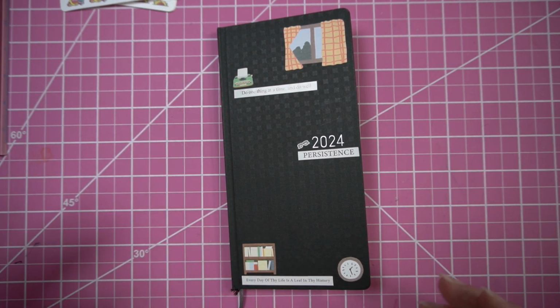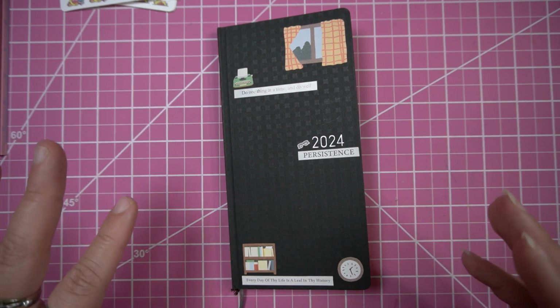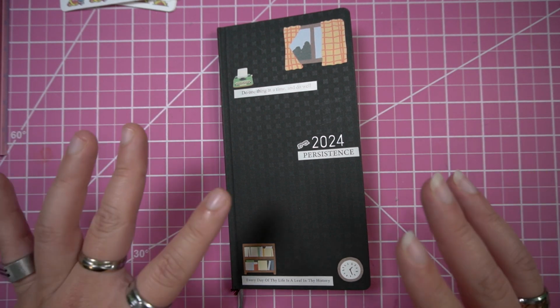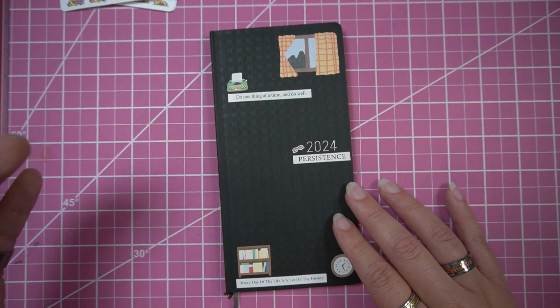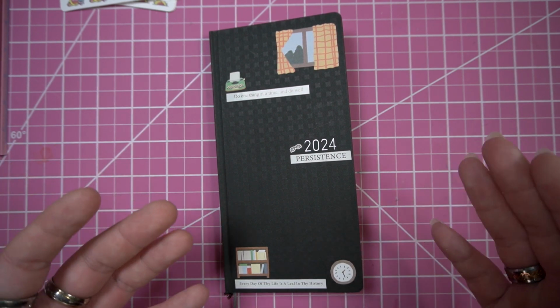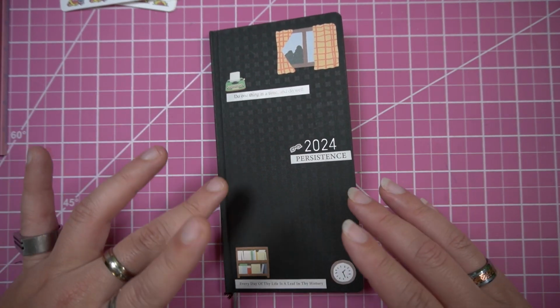out my bullet journal. We'll see, because there's a lot of creative collections and spreads that I do use in my bullet journal that I don't necessarily want to put in my Hobonichi Weeks, simply because one, I don't have the space, two, I kind of want to keep those things separate. This is for business, baby.